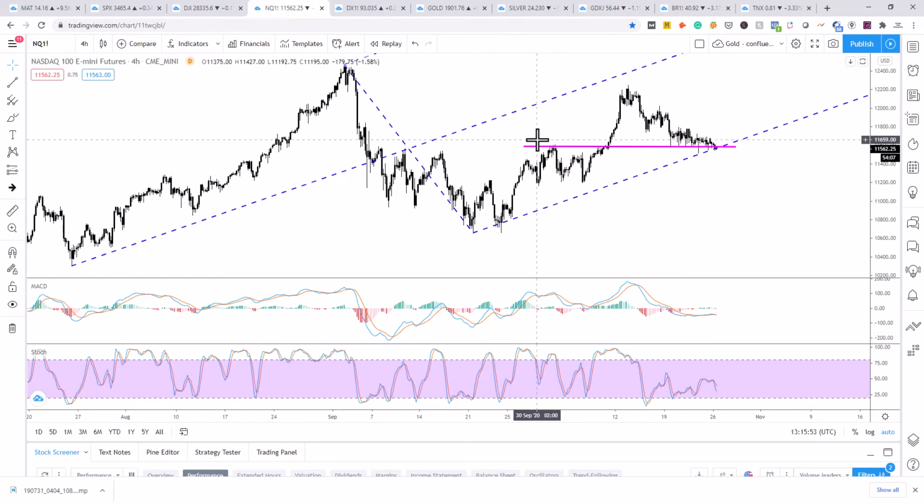In the Nasdaq, it looks a little bit different. We've got an Andrews pitchfork here, but same concept. We've got price sitting on a horizontal support level, and then also getting support from the Andrews pitchfork median line. In Nasdaq, the MACD is far more oversold than it is in the other markets. Energy about the same.